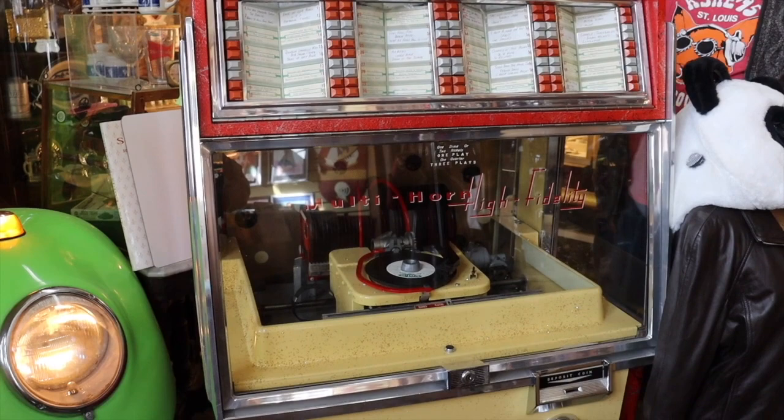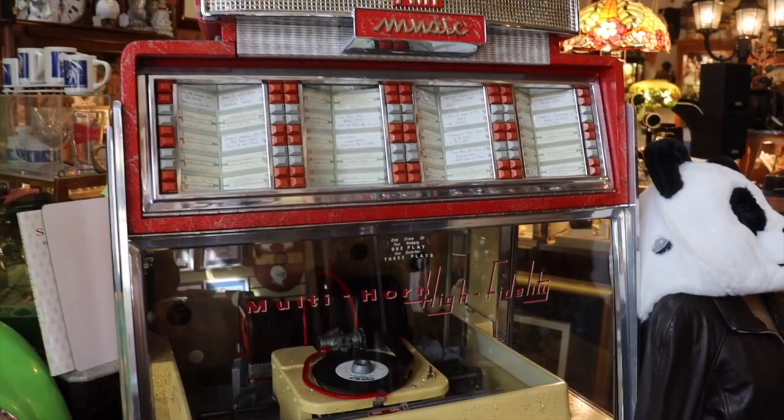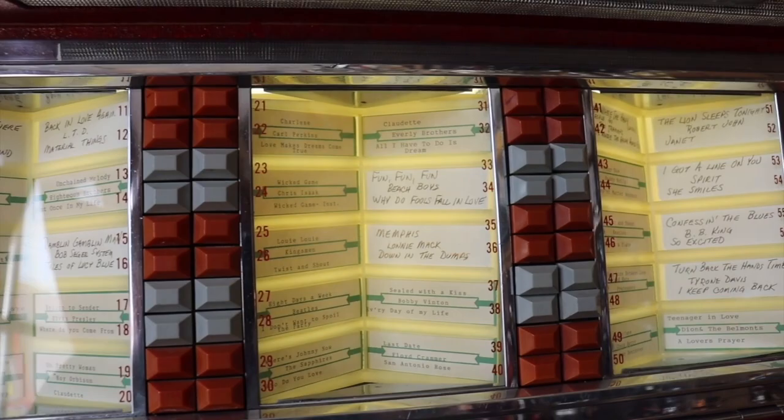If it's plugged in, it might not be plugged in. It was plugged in. Let me see if I can plug it in again. There it is, folks. It illuminates. This is so cool. Oh, the Beach Boys.